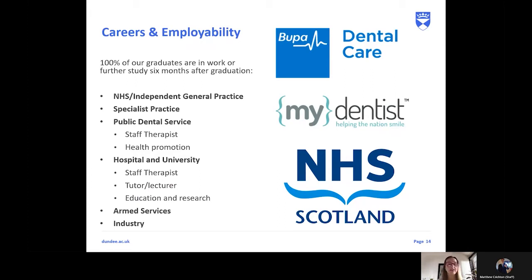So you might want to be a staff therapist in the dental school. We've got staff therapists in each department. So we've got staff therapists that work with children, with the orthodontic department, with the restorative department, and with the periodontal department. So all aspects of the remit of a staff therapist is used within the hospital. You might want to come back to the dental school to become a tutor to help train future dental therapists once you've got some experience. A lot of our graduates apply for these posts. And that's a very rewarding post as well.